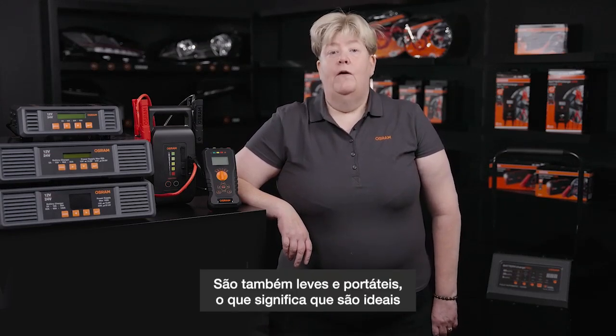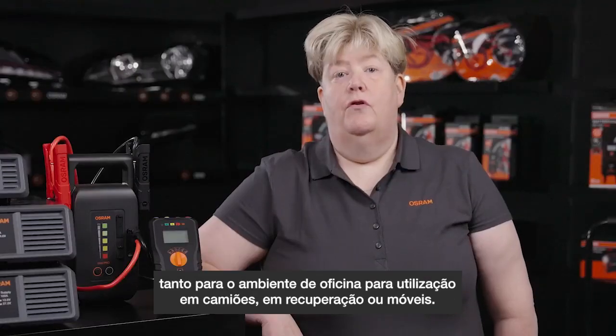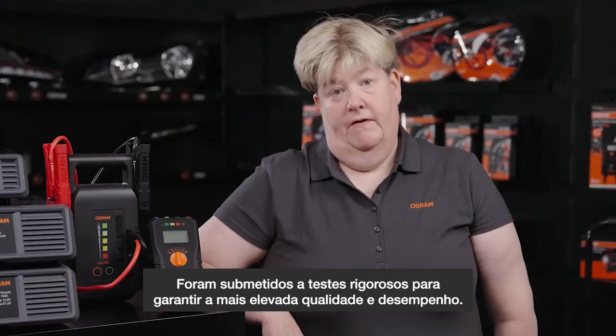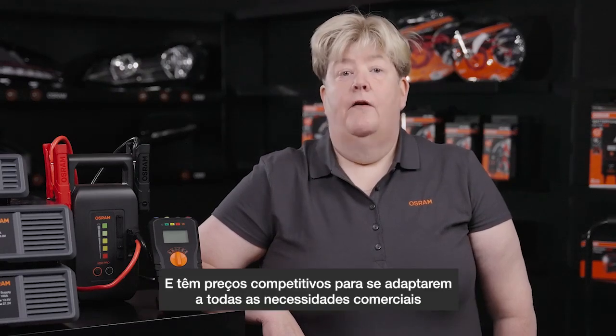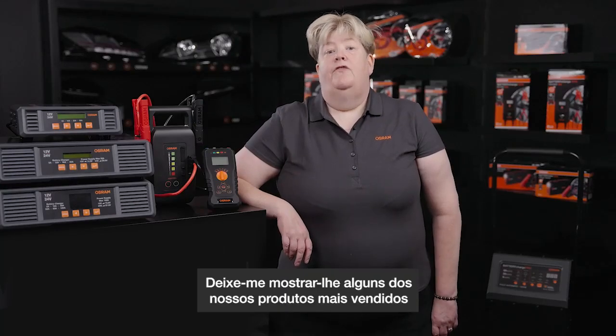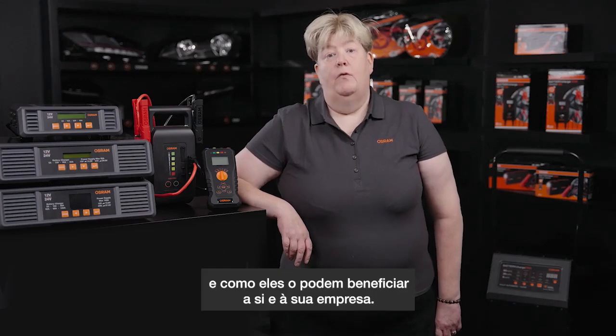They are also lightweight and portable, which means they are ideal for both the garage environment and for use in recovery or mobile trucks. They have been through rigorous testing to ensure the highest quality and performance. And they are competitively priced to suit all trade needs. Let me show you some of our best-selling products and how they can benefit you and your business.